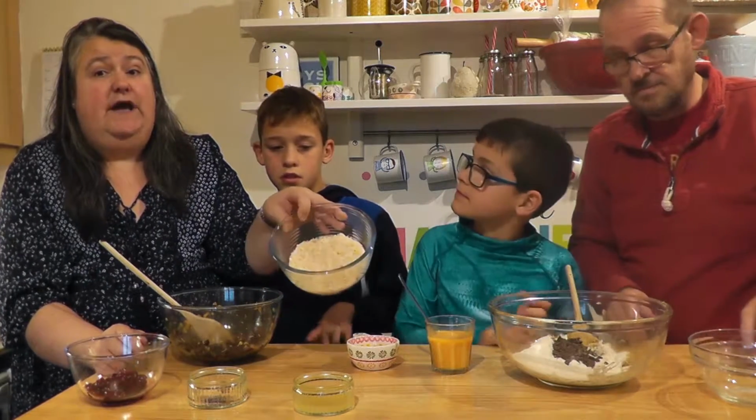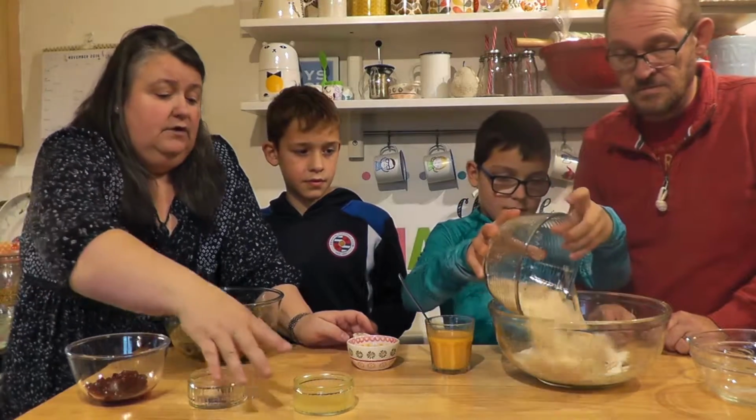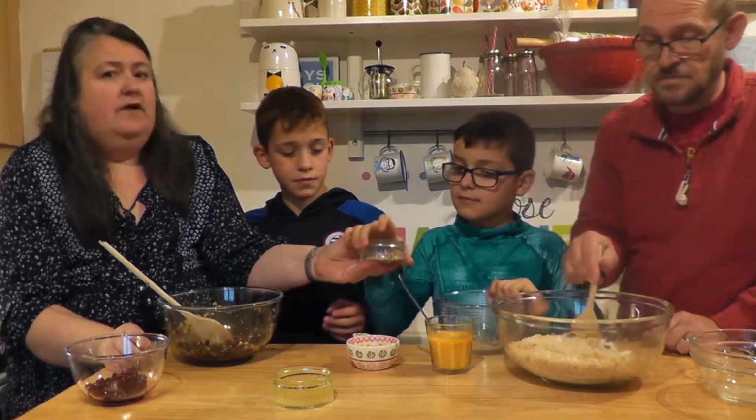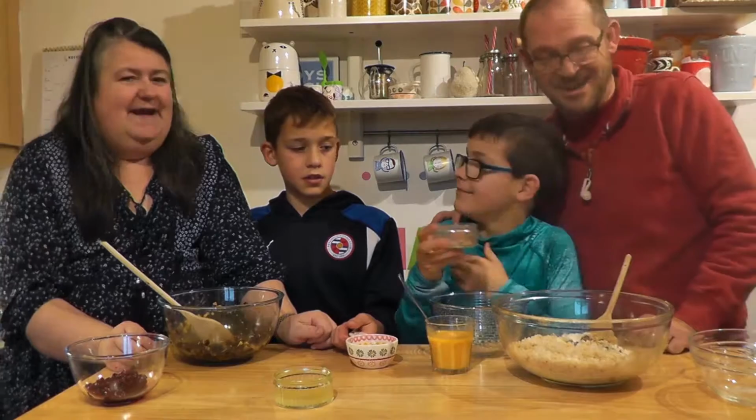We actually use fresh breadcrumbs, so I'll pop the breadcrumbs in. And we're going to pop our spices in. We've got allspice and nutmeg. Fresh nutmeg. Who grated that? Mummy and Finn. Yeah, Mummy and Minnie.